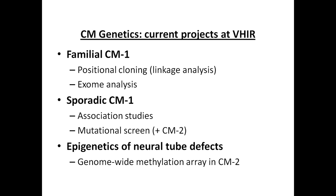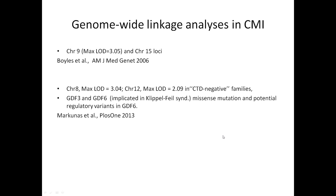So the projects that were started about 6 years ago were the study of familial CM1, including linkage analysis and then exome analysis of the multi-generational family I showed and a few others with more than two affected individuals. The study of sporadic CM1 by means of candidate association studies, cases versus controls. We have also performed a mutational screen of candidates in CM2 patients, which is not related to today's topic. And then we have looked into DNA methylation changes in a small series of human tissues at the level of the defect in neural tube defects, which, again, I won't go into in today's presentation.